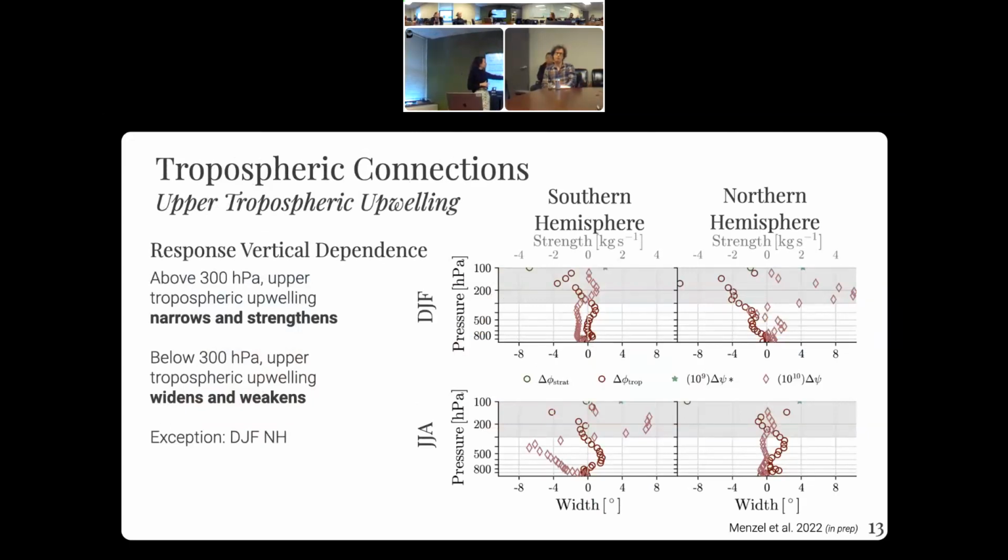So that is shown in these plots for DJF and June, July, August, both hemispheres. Here, the red dots are showing the width of the upwelling, and the pink diamonds are showing the strength. And so we can see very distinctly that if you look at the upper troposphere above 300 hectopascals, you see one response, mostly that the upwelling is narrowing and strengthening. But then if you look at the mid to lower troposphere below 300 hectopascals, there's actually an opposite response where the upwelling definitely appears to weaken and perhaps also looks to widen, or perhaps there's no change.